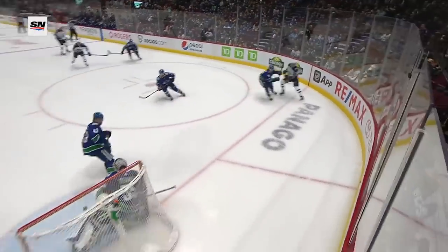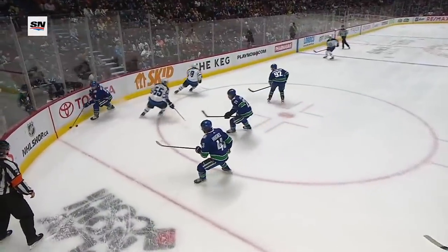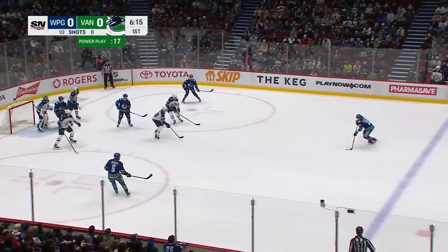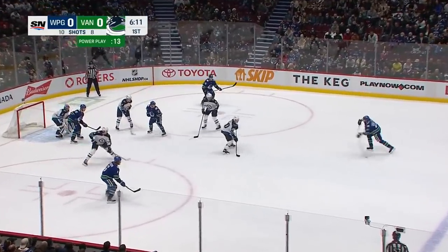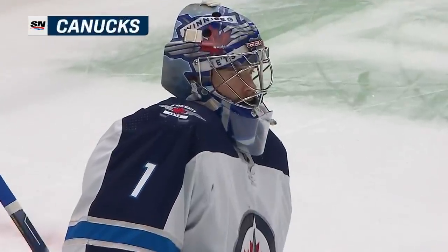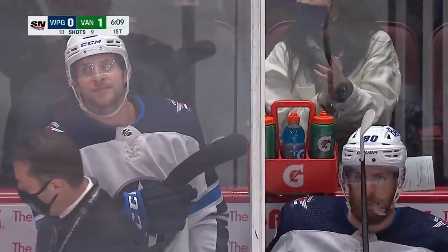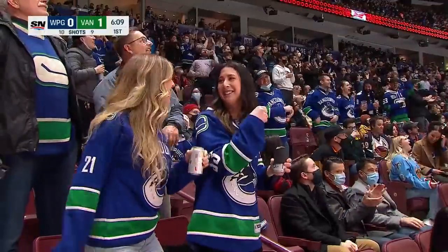Original shot, bad angle. And look at that control. Just slide across. Working from behind the goal. Passes to Pettersson. Back to Ekman Larson. Pettersson doesn't shoot it. Passes to Ekman Larson. His wrist shot scores. Hoglander was there, but I think it went straight through. A power play goal for Oliver Ekman Larson, and it's 1-0 Vancouver.